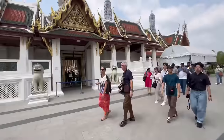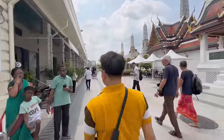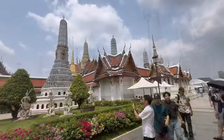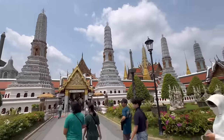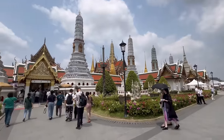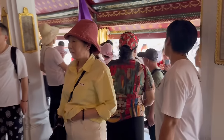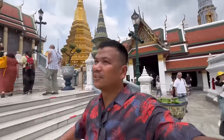Oh, the ticket is 500 Thai baht for one person. Very expensive. And again, I have to pay another 100 baht for my lunch. Yeah, getting a better view from here. Got inside the palace. Temples. So many.